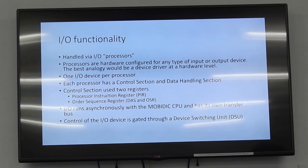Jeff, is there its own separate clock for the IO? No, it works off the same clock. It's asynchronous in that you can tell it to do something: here's your memory, here's how much you need to print or output. Go do it, but it takes its turn. Gotcha. Okay.